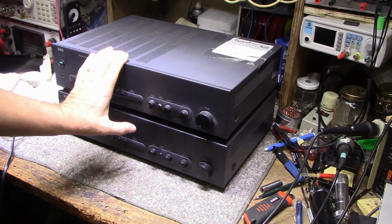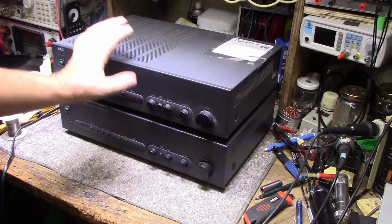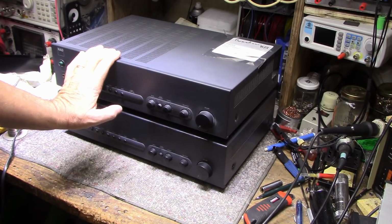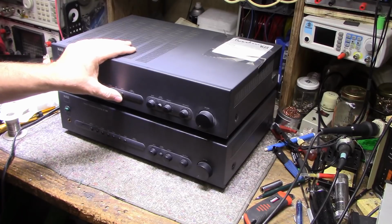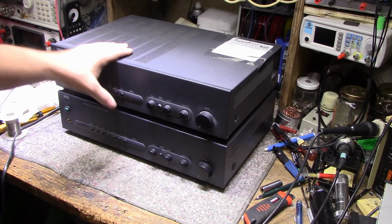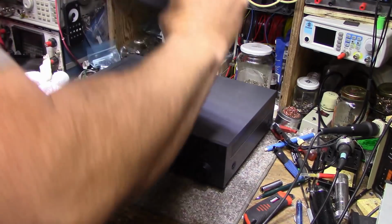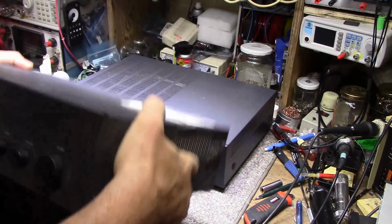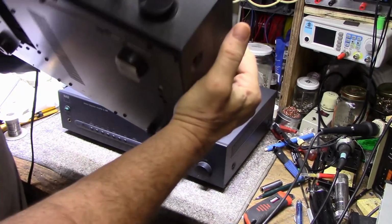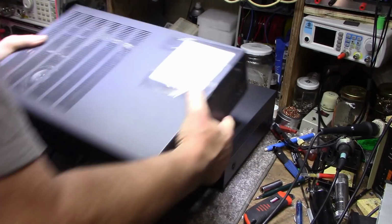So since I have a pair of amplifiers, I was wondering what to do with this. I was wondering whether to make one video for both of them, or I think what I might do is make two videos, one for each amplifier, depending on how badly it's damaged inside or what's wrong. I don't know. One amplifier here. Was it this one or the other one?